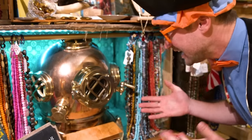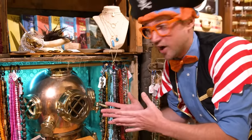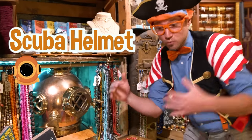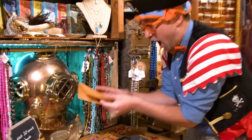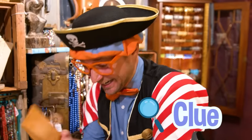Do you see what I see? Look at it. This is a scuba helmet. Yeah, the scuba divers wear scuba helmets while they go underwater to breathe. Yeah, that's our clue. Oh, look. Another clue. I'm so excited.